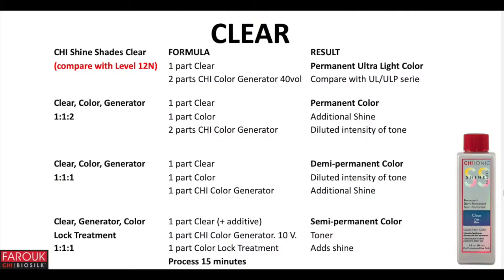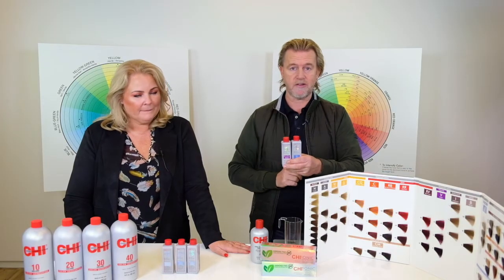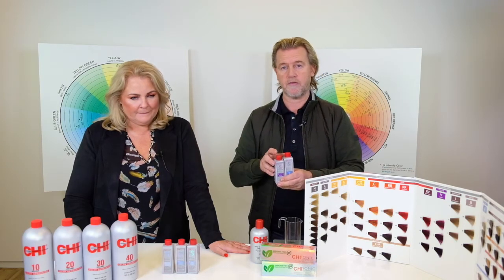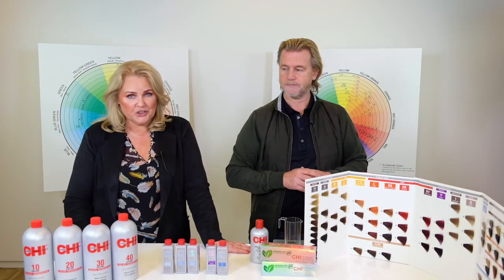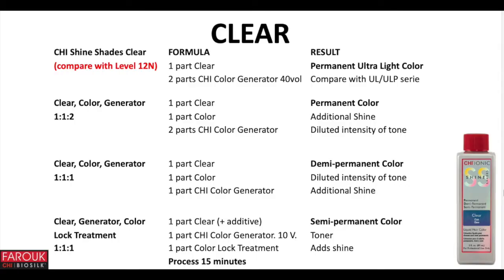Okay, so using clear as a permanent color, we use 1 part clear. We take 1 part of our color, for example, this is the 6V, so 1 part and 1 part. That means I need 2 parts of developer, either 10, 20, 30 or 40 volume. And what you do exactly is you dilute the pigments and you add shine. That's it.